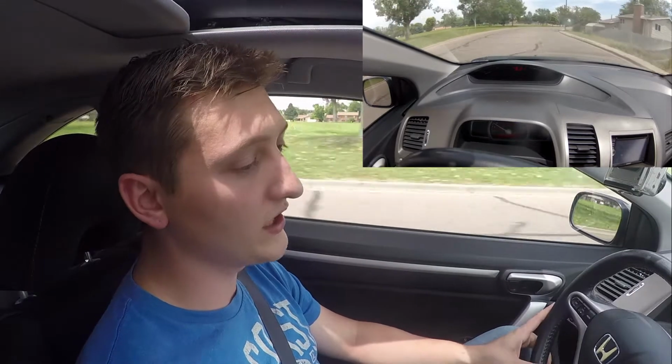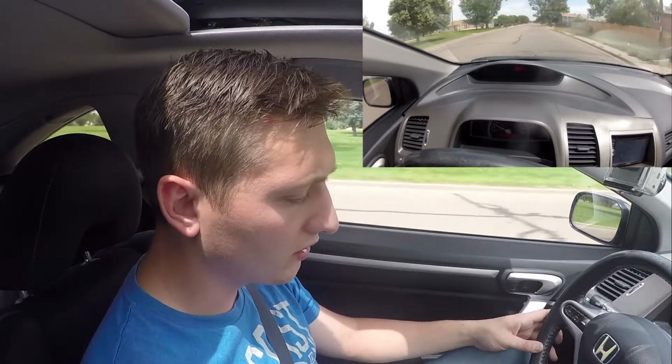My friend Blake is already modding his. He bought a Skunk2 exhaust for his. Yeah, so it's just freaking sweet. And the previous owner put in a DVD player, the Kenwood head unit with the factory stereo, which is pretty sweet. The car just feels awesome, man. This thing will rail around corners. It's freaking sweet.